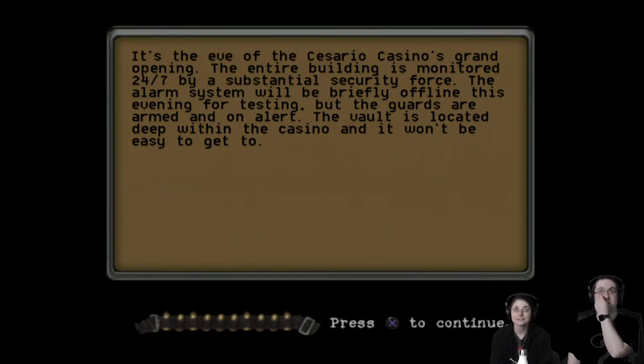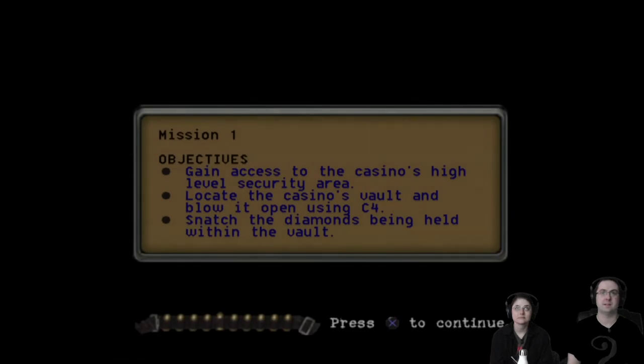It's the eve of the Cesaro Casino grand opening. The entire building is monitored 24/7 by a substantial security force. The alarm system will be briefly offline this evening for testing, but the guards are armed and on alert. The vault is located deep within the casino, and it won't be easy to get to. So, gain access to the casino's high-level security area, locate the casino's vault, blow it open using C4.